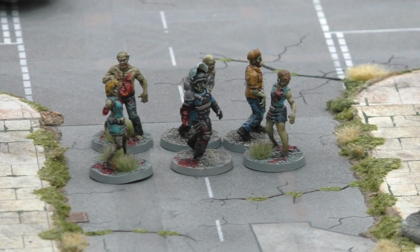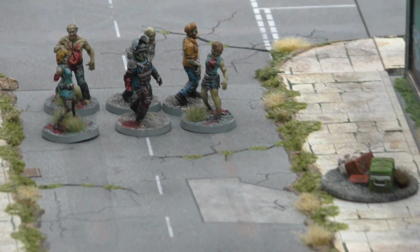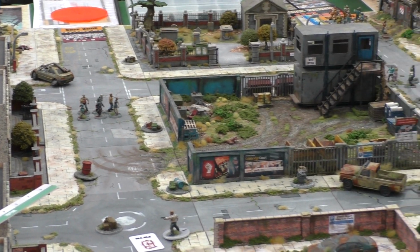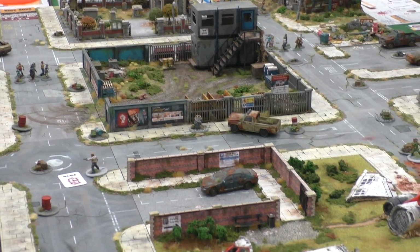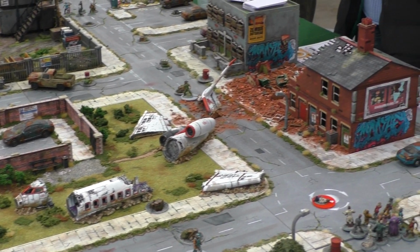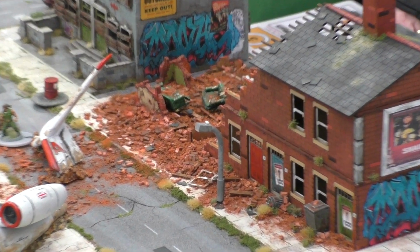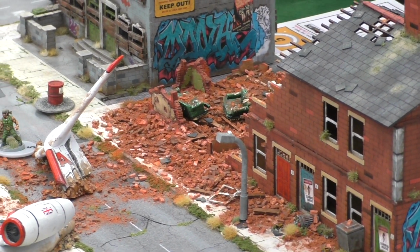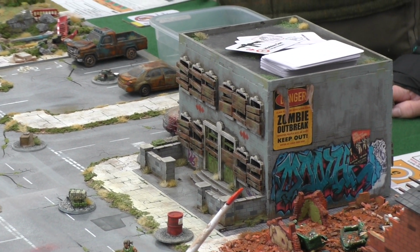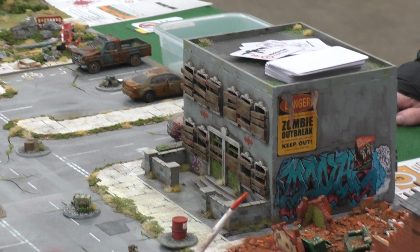So yeah, this is the Glory Boys, the Zombie Glory. Very nice terrain. I particularly like the demolished building. A lot of detail gone into the brick. Nice one. The Glory Boys, Zombie Glory.